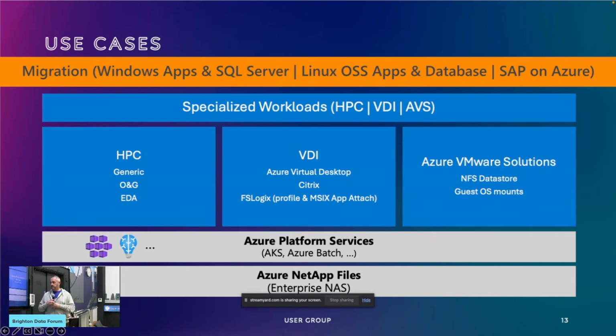One of the biggest ones as well, aside from SAP, is VDI workloads. So Azure Virtual Desktop, either driven by Citrix or native AVD. The ability to host those user profiles and present them to the session hosts. Again, decoupling the storage from the session host or from the machines themselves, and the ability to scale as well.